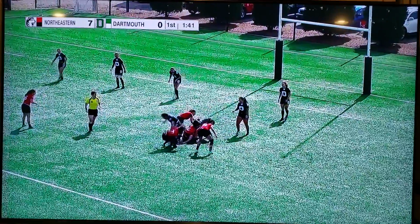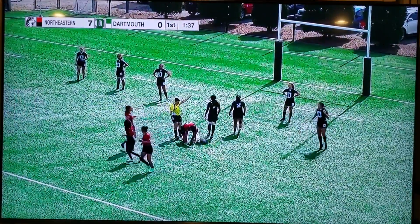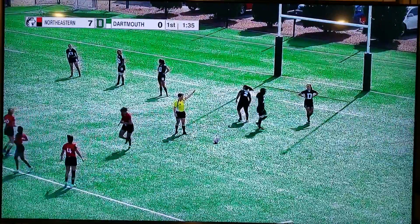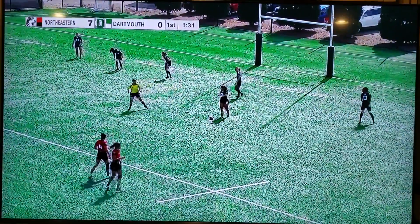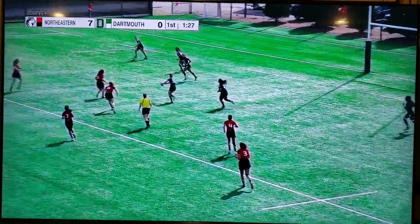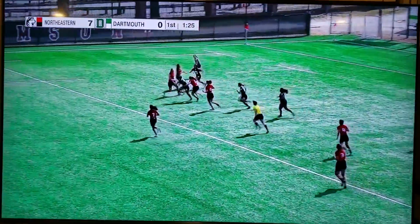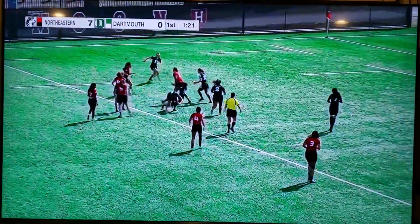How about the play by Dartmouth there? Great job. They tried to force that turnover, but instead Northeastern committing the violation here. Yeah, the defensive pressure by Dartmouth was really good in that last section. They were in their 22, they were under the pump, but they really stood firm.